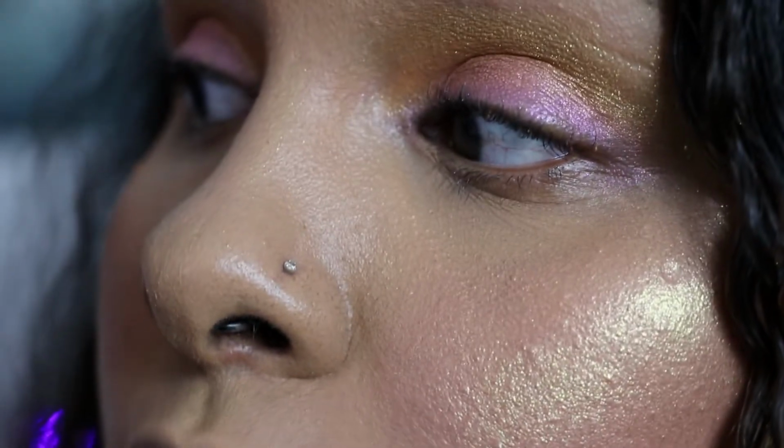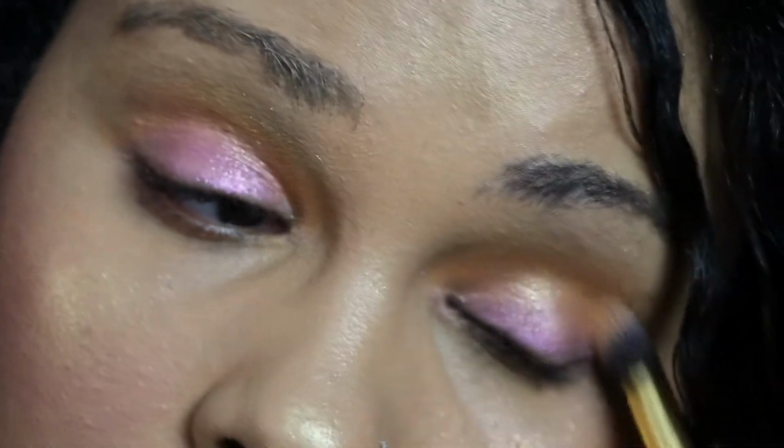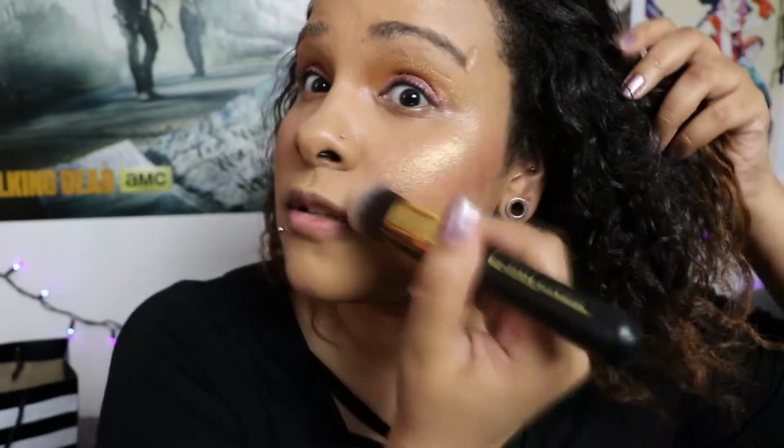Girl, I don't know what I'm doing. I'm just going to blend this out. I feel like the fluffy brush is the best brush for this. I look like a unicorn legit threw up all over me. So I'm actually going to try and blend out a little bit of this highlighter because I feel like it's just so strong. The highlight and blush is way too strong on me.